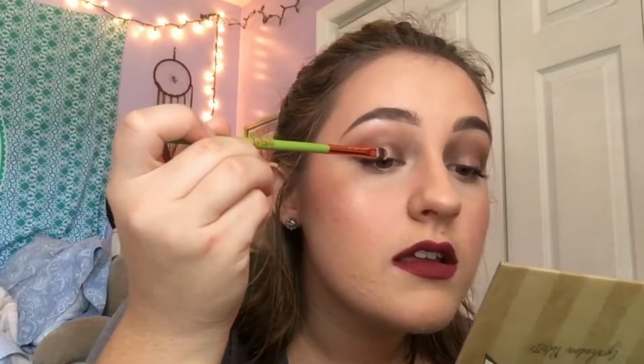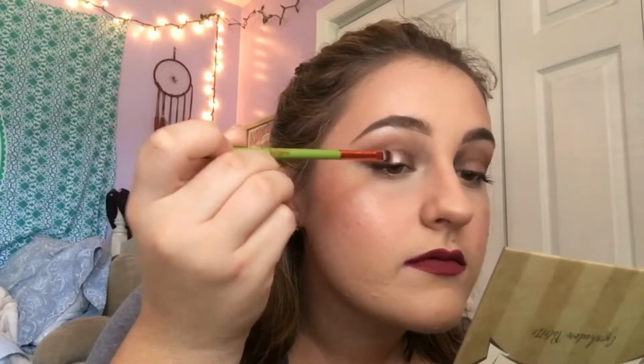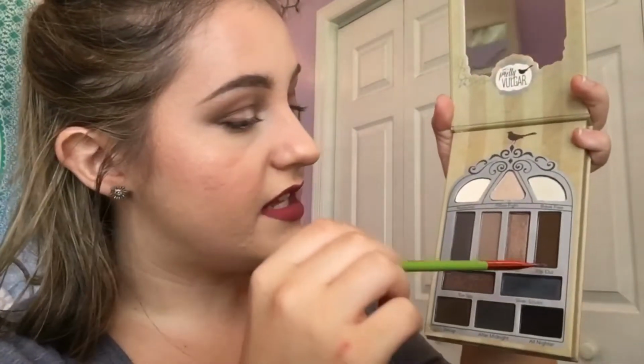And then I think to just bring more light, I'm gonna take the shade Pillow Fight and put that right in the very center to highlight it some more. Do you see how I did that? Just make everything a little more reflective.